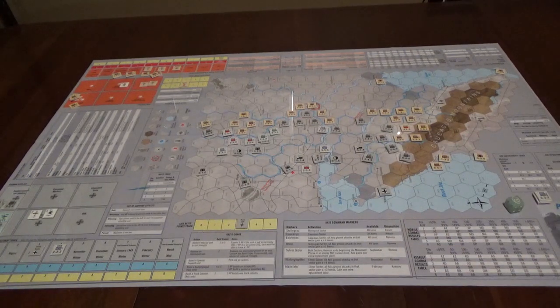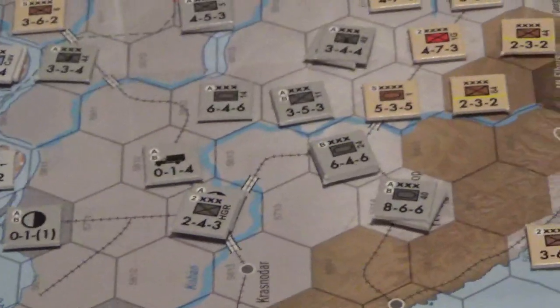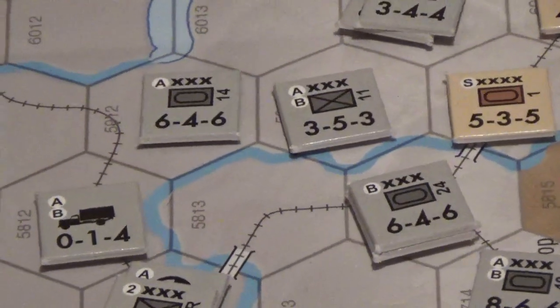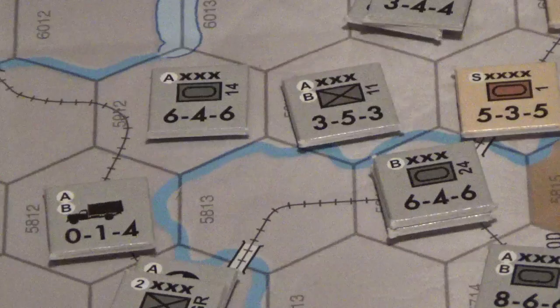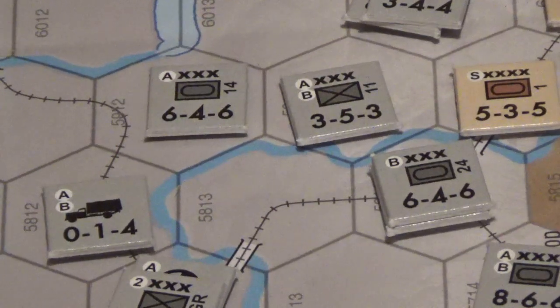Oh, and one other thing, too, I have to admit I like about this game, and I'm going to zero in on this just because I like it, is this game also has, there it is, my beloved 24th Panzer Corps. I don't know why I got such an attachment to the 24th Panzer Corps, but when I was a much younger man, late teenager, early college, I played a lot of Russian Front. I found that years ago.